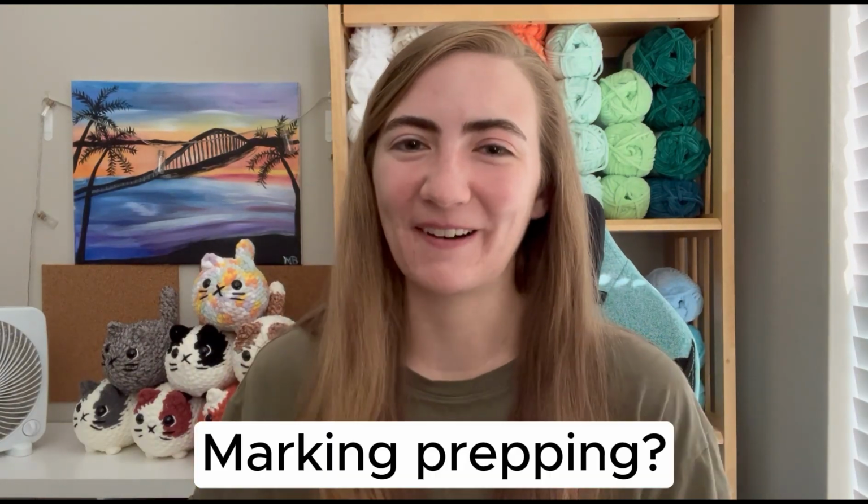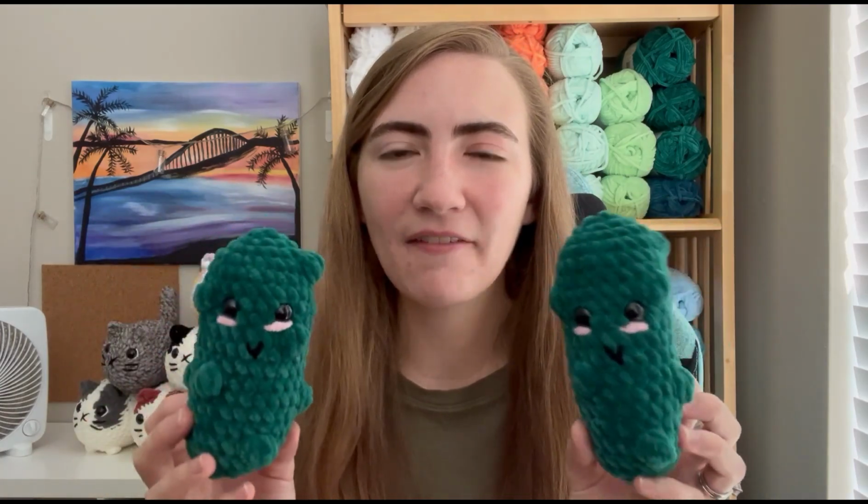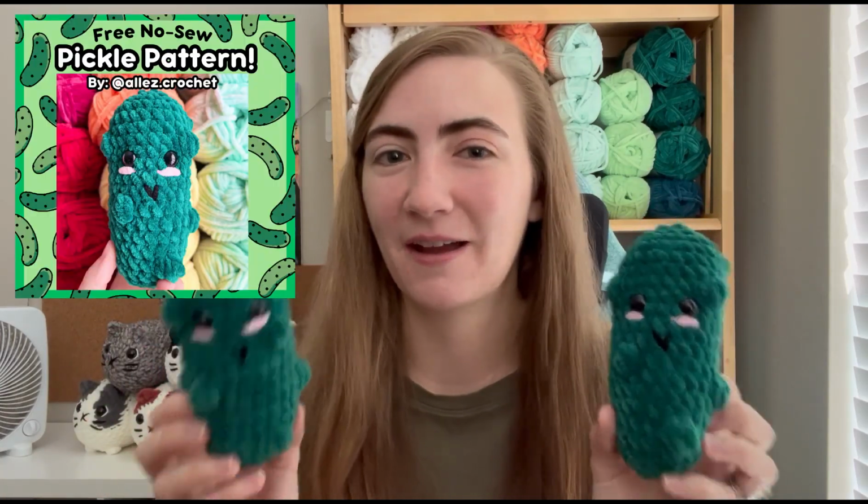But anyway, I have already started market prepping. So I already have done 2 pickles. They look so cute. Oh my gosh. If you guys want to know how to make these, I have the free pattern up on my Instagram if you want to check it out. So our pickles are done.